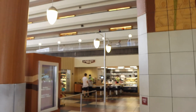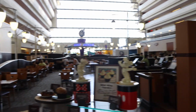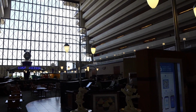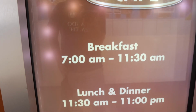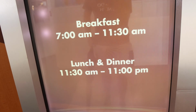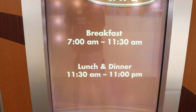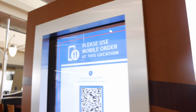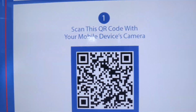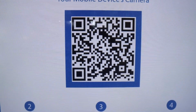And it's one of those ones you go in, you grab stuff, you can mobile order. You grab it, pick it up, take your bag, pay for it right here, go sit down. It's pretty quick. And there's a beverage station back there as well. Contempo Cafe is open for breakfast 7 a.m. to 11:30 a.m. and then lunch and dinner 11:30 to 11 o'clock at night. So that's open late in case you want to get something to eat to take back to your room. That's pretty magical there. But if you want a mobile order, there it is. And if you want to see the menu, scan that QR code. Okay, good job.